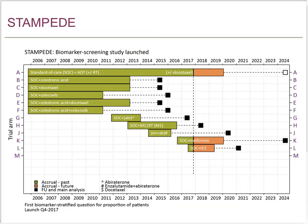So starting with Stampede. Stampede is a multi-arm, multi-stage design in locally advanced metastatic prostate cancer patients. It opened in 2005 with 5 contemporaneously recruiting research comparisons and 1 shared control arm. And since 2011, we have been adding 5 new research comparisons to the existing platform, and there is one more in the pipeline for activation in the coming months, really, so quite soon. This new comparison is actually quite different from any previous one because it has a biomarker stratified comparison component.